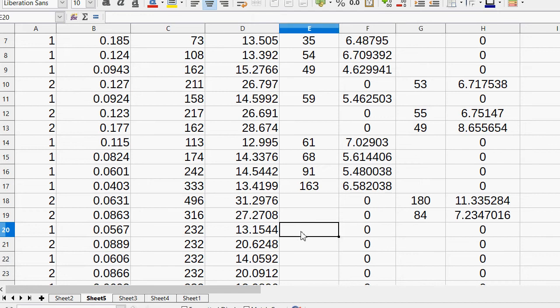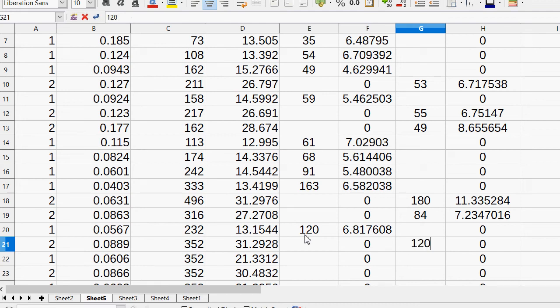And now this is worth 13.1. So we're going to need about, well, we'll see what 80 will do. We need 6.8. There we go, 120. So now we're selling at 31. We need to sell 11.3.